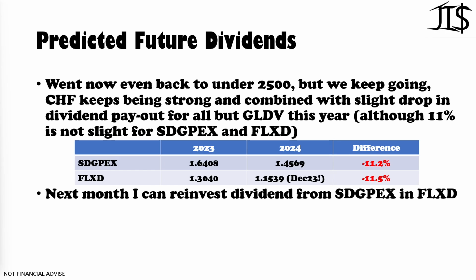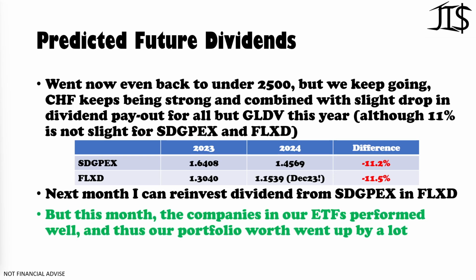And SDGPX, we are going to reinvest in FLXD, and luckily this month the companies in our ETFs performed really well, especially in the past week, because of the stimulus of China, of course, for their economy. And thus our portfolio also went up by a lot, so 1.80%.